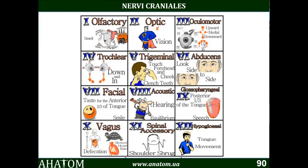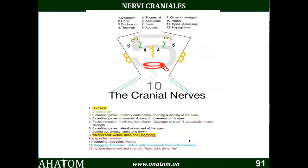Here, acoustic, vestibulocochlear, hearing and equilibrium. Vagus nerve, only one question: why is this animal present here? Who is it? A vagotonist. A vagotonist is a person who has a big function of the vagus nerve. It's a person who thinks not very quickly and slowly understands. Yeah, it's not really me. And hypoglossal, tongue movement. If you have ice cream, you can touch the ice cream with the tongue and move it. This is the glossopharyngeal nerve.